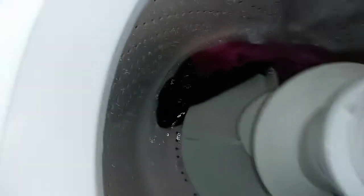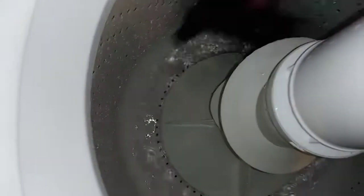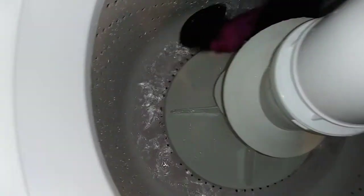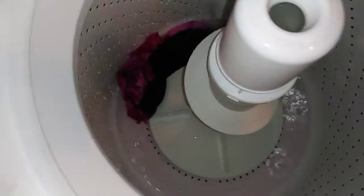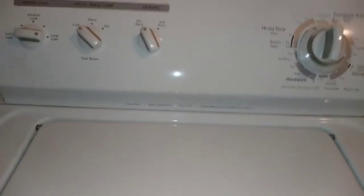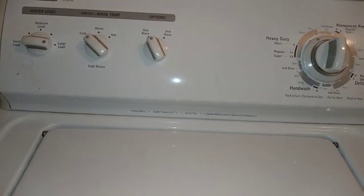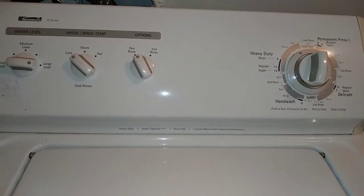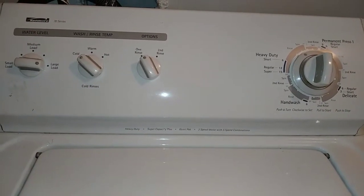I don't even let it fill all the way up because this is one garment. And I'm not trying to rinse all of it out the first time so that it'll be locked in when I wash it. The next time it might fade just a little bit. So I'm going to stop that and go ahead and let that baby spin. And in the meantime, I'm going to show you the blue as I unrubber band it. Then I'll show you the final result of everything.